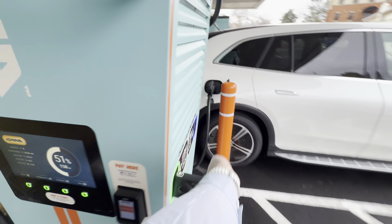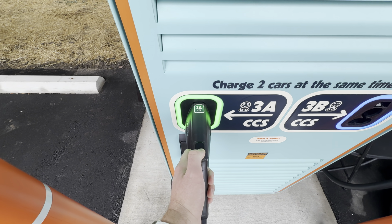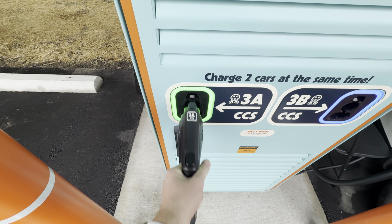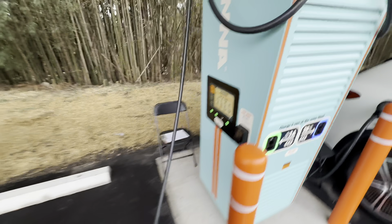And here we have the CCS1 handles. So to release these from the holster, you do have to press the button. So just like that, pull it out. If you try to just pull, it will not release. Then I'll show you guys this cable management as well.